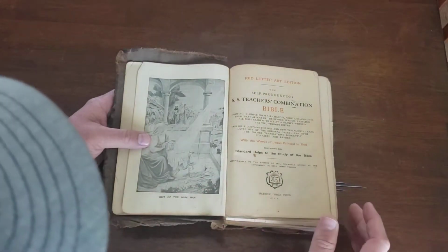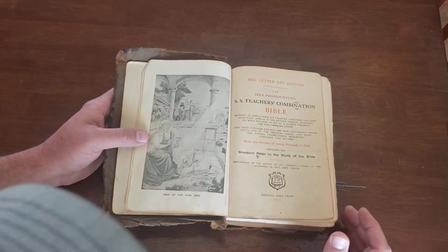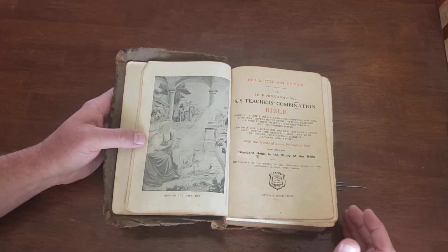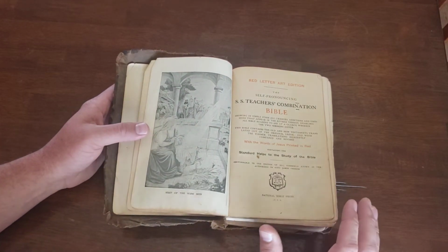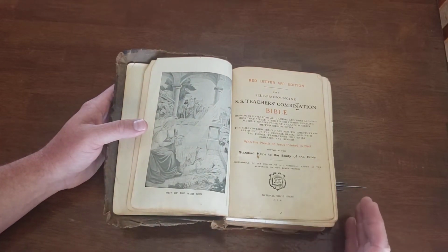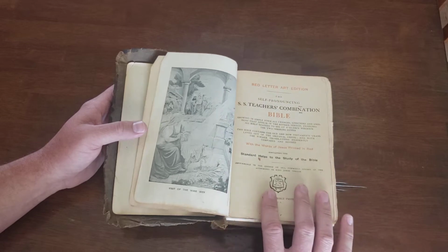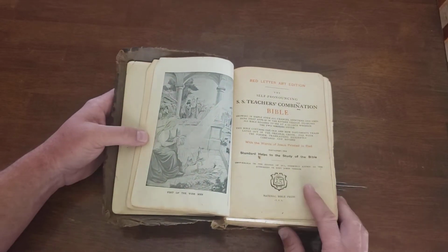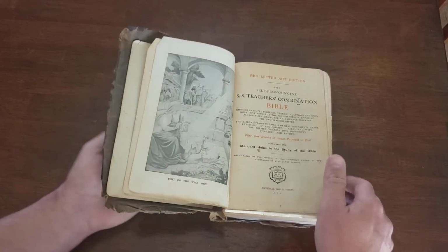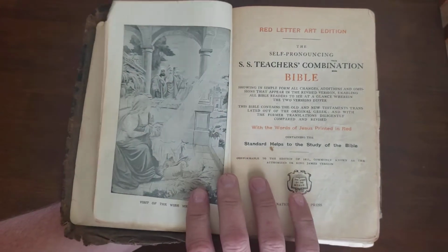I believe that the title page, we'll take a look at it here in just a second, says that this Bible was made or came from 1895, I believe. And what I do know is that the family member that owned it was born in 1835. So I think it's pretty cool that one of my family members who was born in 1835 held this Bible, which was made over 100 years ago.